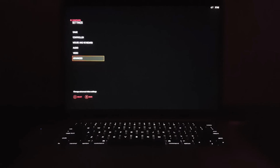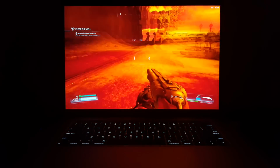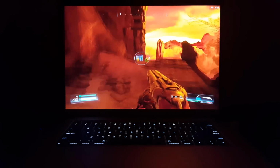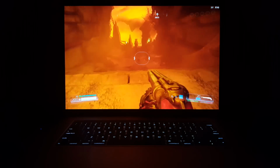With 1920 by 1200 resolution, I started off with medium graphics settings, and I got anywhere between 30 to 40 FPS, which, I mean, 30 FPS on a first-person shooter game, especially Doom, it's not the best. But the way Doom handles graphics, if you get anything less than 60 FPS, instead of lagging, it actually slows down the game so that there's no frame skipping.